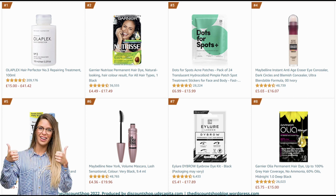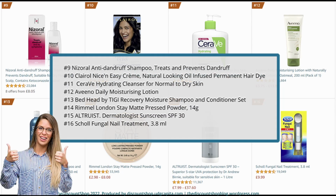Number 8. Garnier Olia Permanent Hair Dye, up to 100% grey hair coverage, no ammonia, 60% oils, Midnight 1.0 Deep Black. It is rated 4.5 out of 5 stars with a total review of 26,023. And it is priced from £5.75 to £15. The following are ranked from 9 to 16.